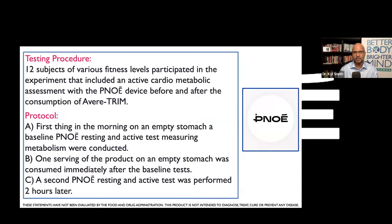So this takes us into the PNOE information. This is the testing procedure and the protocol. If you don't mind, Panos, I'm going to pass this to you because you are the expert in this category, to tell our listeners and viewers how the product responded with the PNOE testing pre and post.